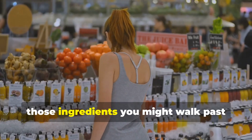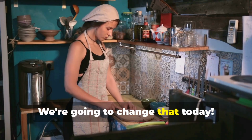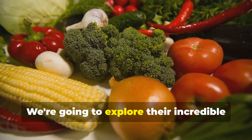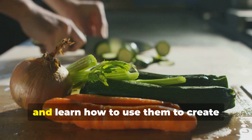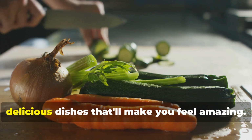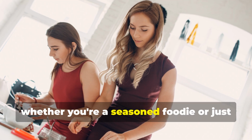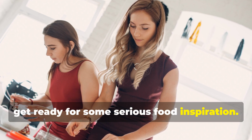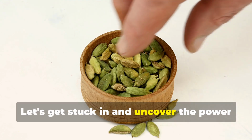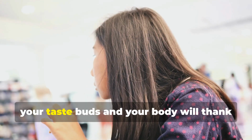You know, those ingredients you might walk past without a second thought. We're going to change that today. We're going to explore their incredible health benefits, discover where they come from, and learn how to use them to create delicious dishes that'll make you feel amazing. So, whether you're a seasoned foodie or just starting out in the kitchen, get ready for some serious food inspiration. Let's get stuck in and uncover the power of these fantastic ingredients together. Trust me, your taste buds and your body will thank you for it.